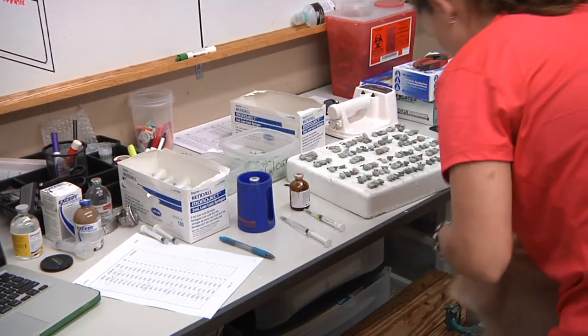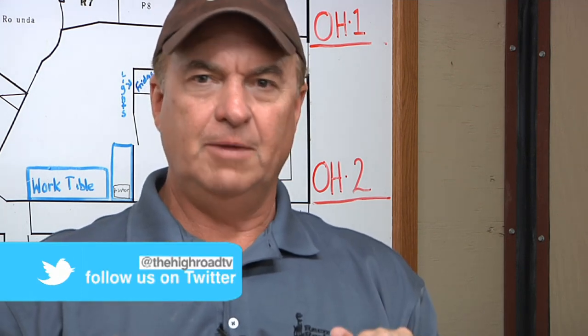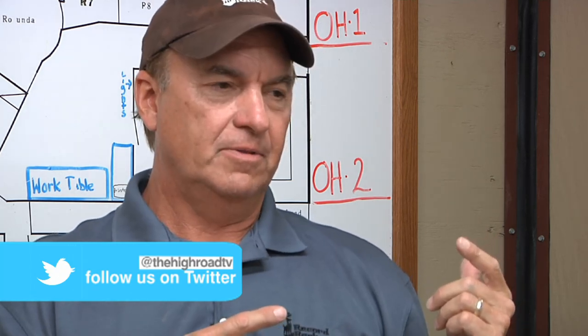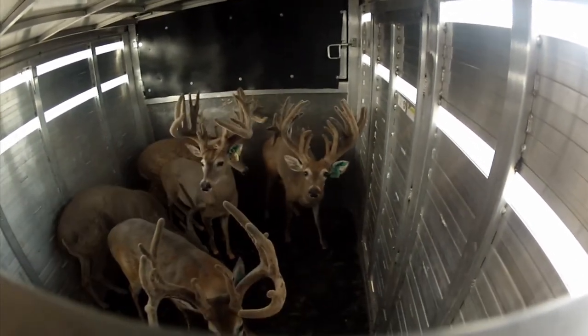All right, Becca is finishing up the paperwork now. They're running the last load right down through the alleyway and up into the trailer. I want to point out that reducing the stress on white-tailed deer is going to keep them healthier longer. All right, they're running up into an air-conditioned trailer. They're nice and calm. She's finishing up the paperwork, and soon they're going to be ready to go.